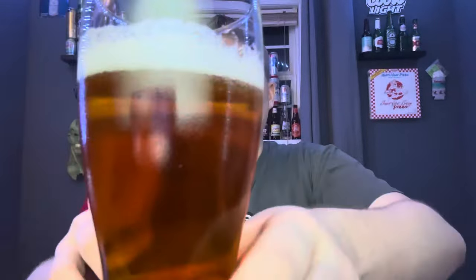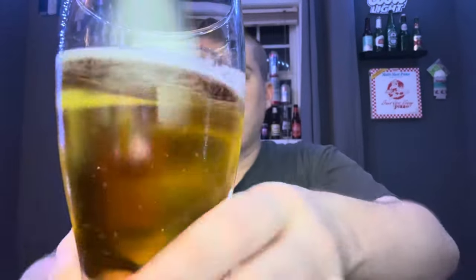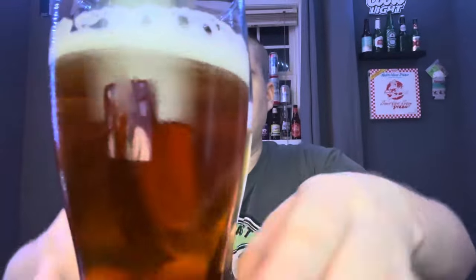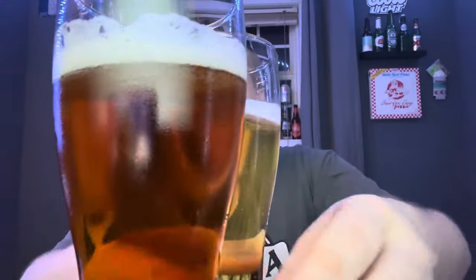Get them nice and mixed up to where we don't remember anything. We don't know which beer is which, and there will be no indication to tell us which beer is which, other than the taste. Curious to see, will I be able to tell the difference? I was able to tell the difference pretty easily with Coors Light and Miller Light, so.